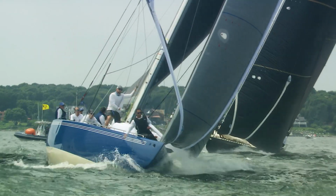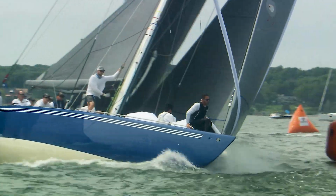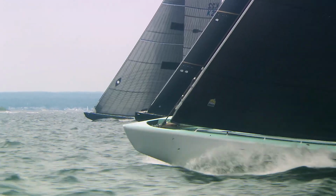These are great boats. They're fun boats to sail. The boats are very, very equal. So mark rounding starts, but it's very close racing all the time. It's a little bit like a 1956 Ferrari. I mean, these things are just so beautiful, and they're stunning on the water.